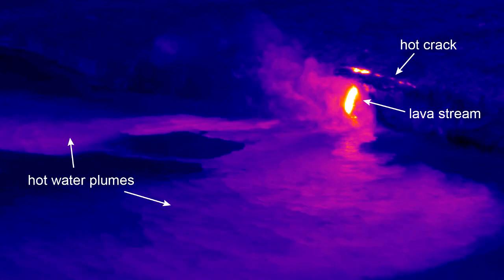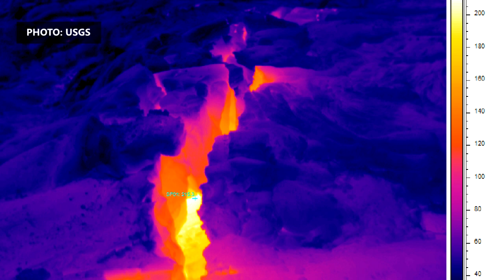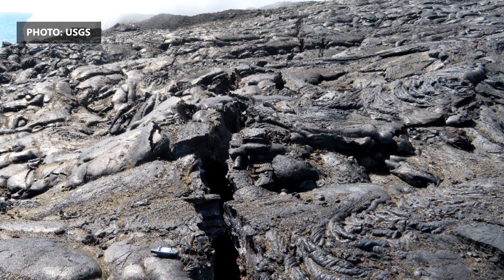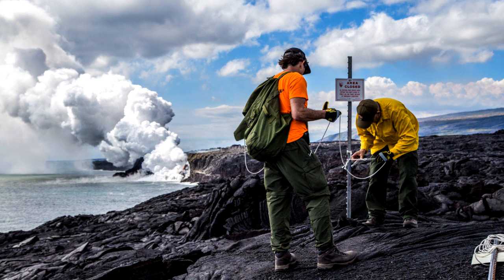And currently what we saw, and we posted this on our webpage, a thermal image of that entry area, is that a section of the sea cliff in the immediate area of the ocean entry has a hot crack parallel to the shore. That suggests that the area around the ocean entry itself could be very unstable and it could collapse. So it's another reason you don't want to get very close to the ocean entry, and that's the reason why the park has this rope barrier that keeps people more than 300 yards or so away from the entry.